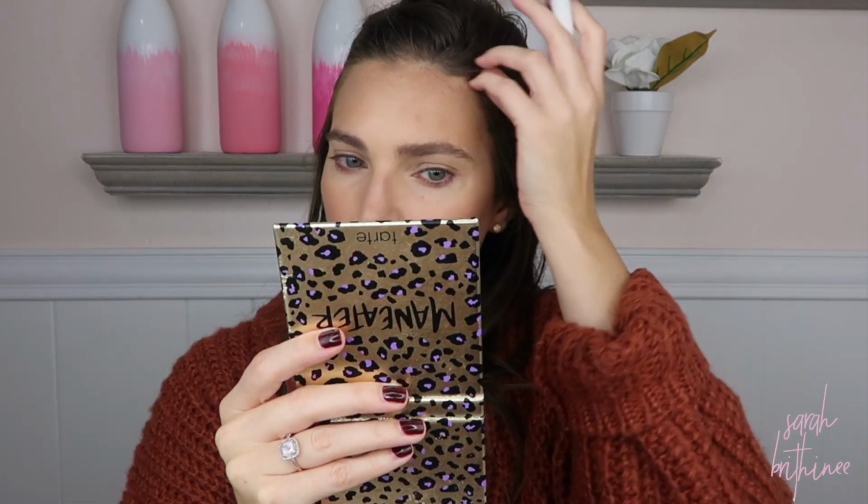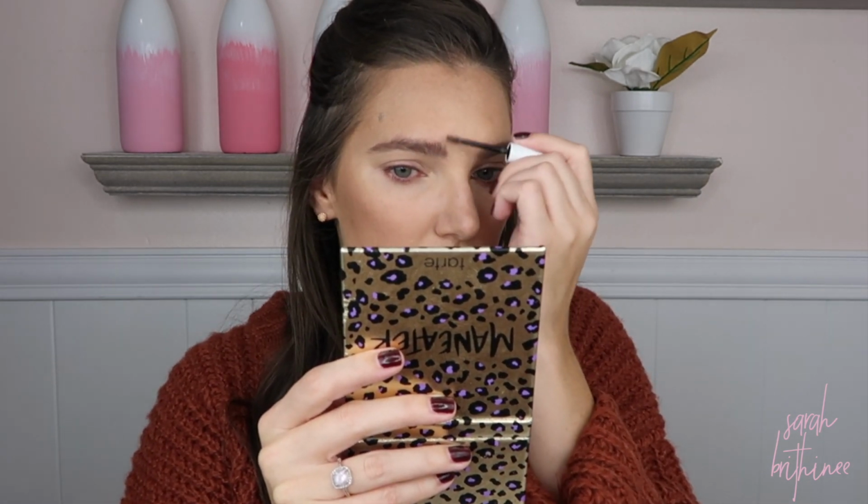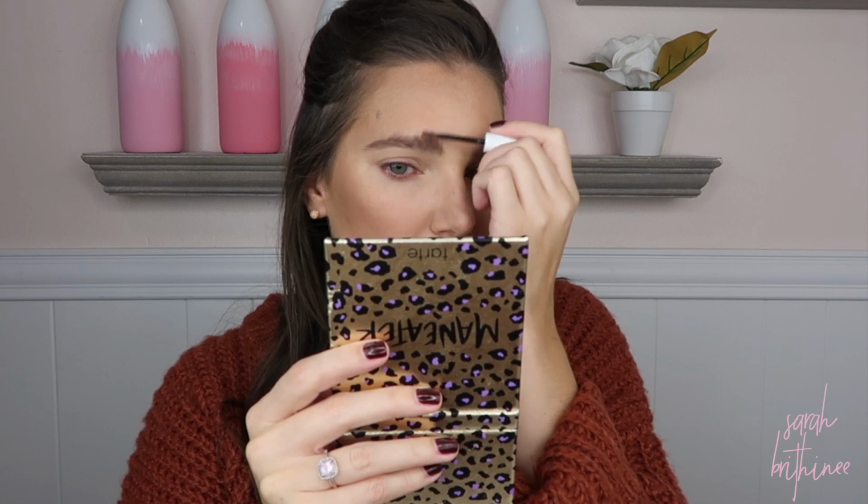It adds just a little bit of pigment to your brows. It's not like filling them in by any sense, but it just holds them in place and leaves them with a little bit of extra pigment. So if you want a full filled in brow, this is not your product. But I don't really fill in my brows, so this is a perfect product for me.